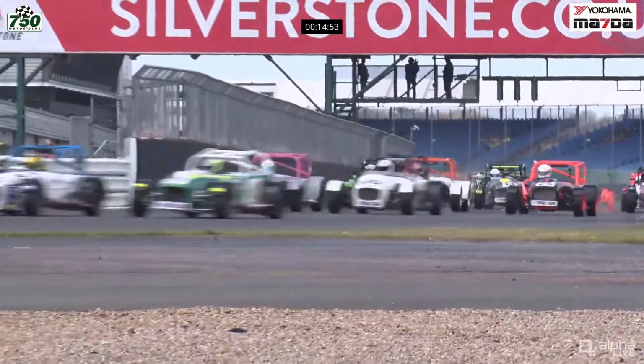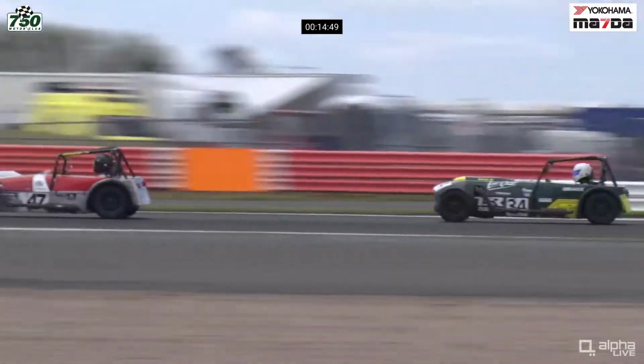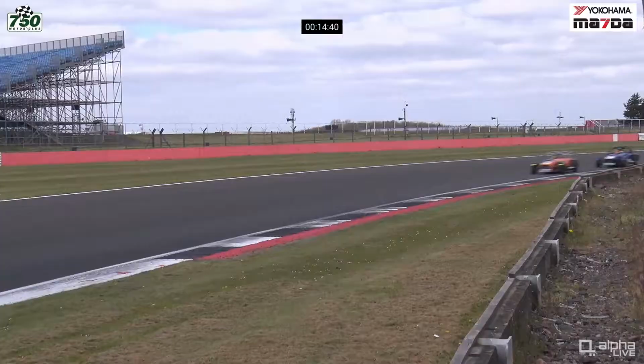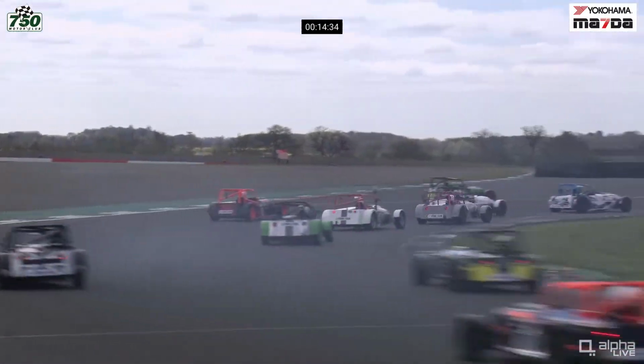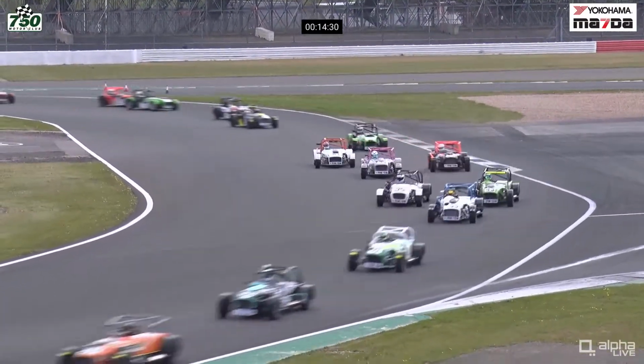It's Ben Powney that sweeps into the lead of the race in his orange machine. They turn their way through Copse for the first time, and these 20-odd cars in close formation as they head down towards Maggots and Becketts. So it is the orange of Powney, but he runs wide, and Danny Andrew straight away gets the lead back, I think, up the inside of him. Yes, he does. So Danny Andrew gets through.